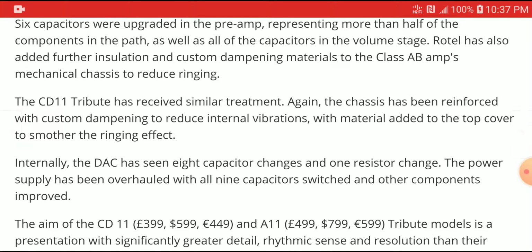Now their CD11 is there to support high res audio playback, and has a flagship DAC embedded in it, and it is priced at a reasonable $600. The CD11 is priced at $600, while the A11 is priced at $800.